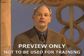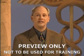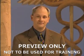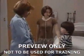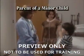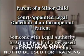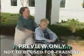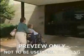What about patients who are legally or otherwise incapable of exercising their rights, or patients who choose to designate another to act on their behalf? In these situations, someone else has the authority to make healthcare decisions. Examples include the parent of a minor child, a court-appointed legal guardian of a mentally incompetent or otherwise incompetent patient, or someone with legal authority to act on behalf of a deceased patient or his or her estate. In these cases, a designated personal representative acts on behalf of the patient and exercises that patient's rights.